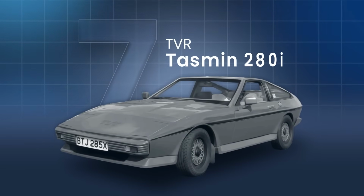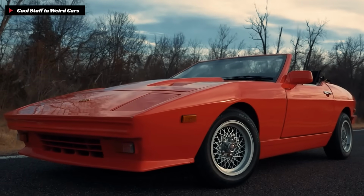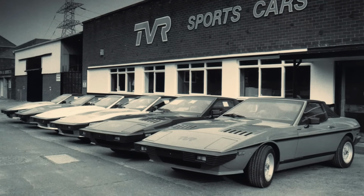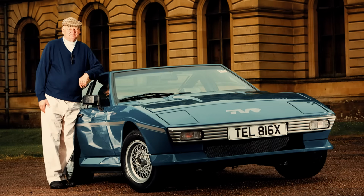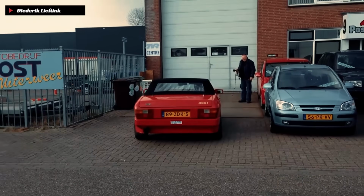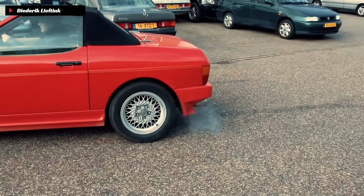Number 7. The TVR Tasmin 280i. It's angular and unapologetically British. The TVR Tasmin 280i is not the obvious choice, but that's exactly why it's worth your attention. Born out of Blackpool during a turbulent era for British car manufacturing, the Tasmin was TVR's attempt to go upmarket. Styled by Oliver Winterbottom, who also penned the Lotus Elite, the car carried a futuristic wedge shape that made it look far more exotic than its current price tag suggests.